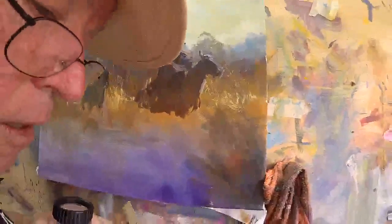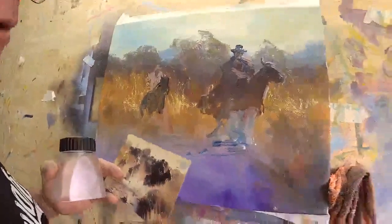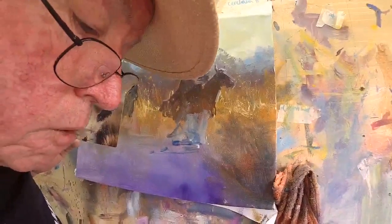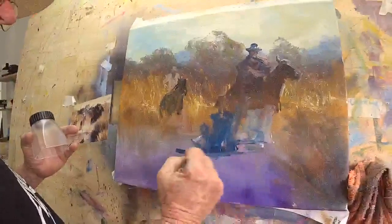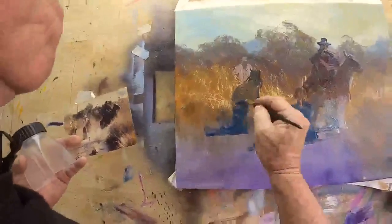So let's throw a little bit of shadow in there now for the horse. This is anticipating the splashing water now. And we've got the light coming from this side, so we're going to have a strong shadow here. So I'll go over to my phthalo blue and a dark, and I'm going to drop that in there like that. And there'll be one over behind this horse. So we're just settling them in.